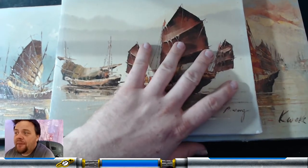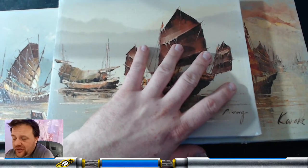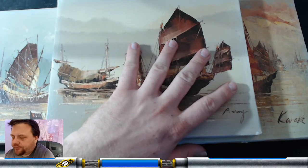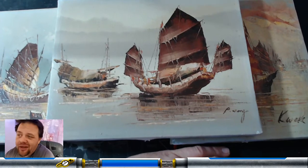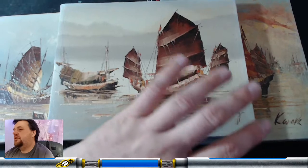Now, I'm going to talk about why these paintings normally aren't worth that much. And I'm also going to talk about why you usually see this sort of work a lot. But we're also going to go into some of the details as to why they're not that worth it much either. So, let's get into it first.